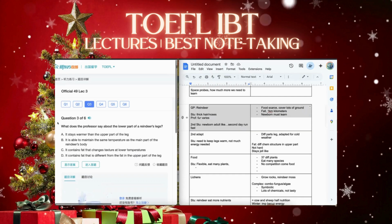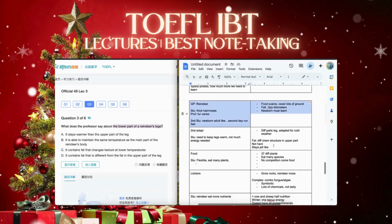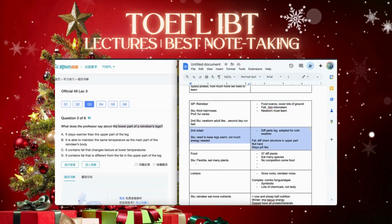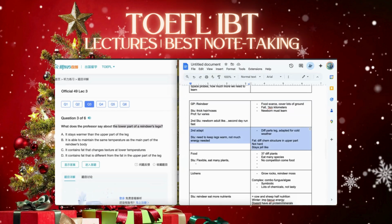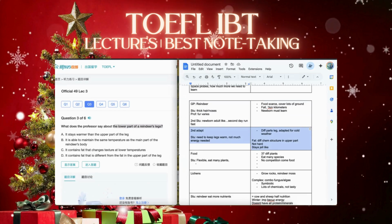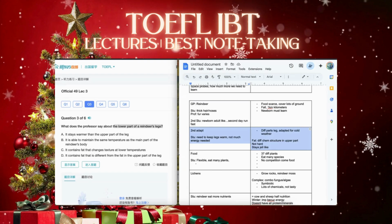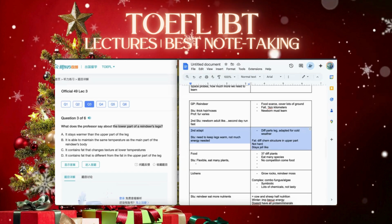Let's go into question number 3. Lower part of the reindeer's legs. You already know where I'm going to be. I'm right here in the second adaptation. They need to keep their legs long. Not much energy is needed for the lower half of their legs. Different parts of the leg is adapted for cold weather. The fat has a different chemical structure in the upper part. Or I think it's in the lower part. I have no idea. So it stays gel-like. So I'm kind of in that area.